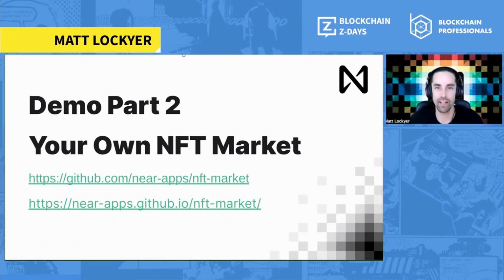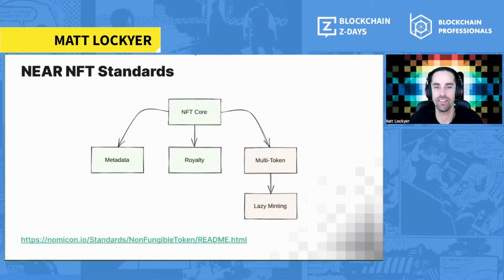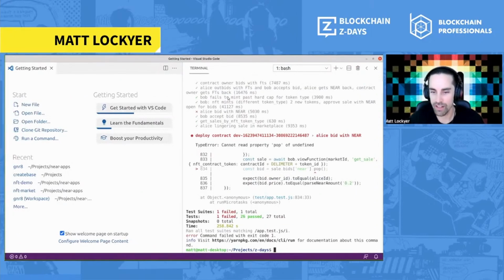So let's jump back to that demo, and hopefully, fingers crossed, everything's working. Once again, I have this funny Zoom interface thing. I'll have to figure this out. Oh. Okay. There we go. So let's get back here. Oh, we had one of the tests fail, but I don't think it matters.